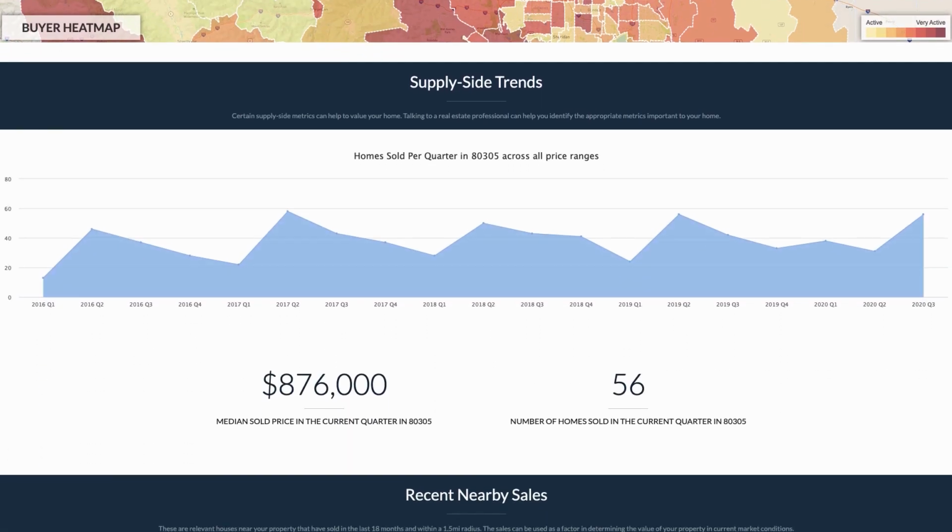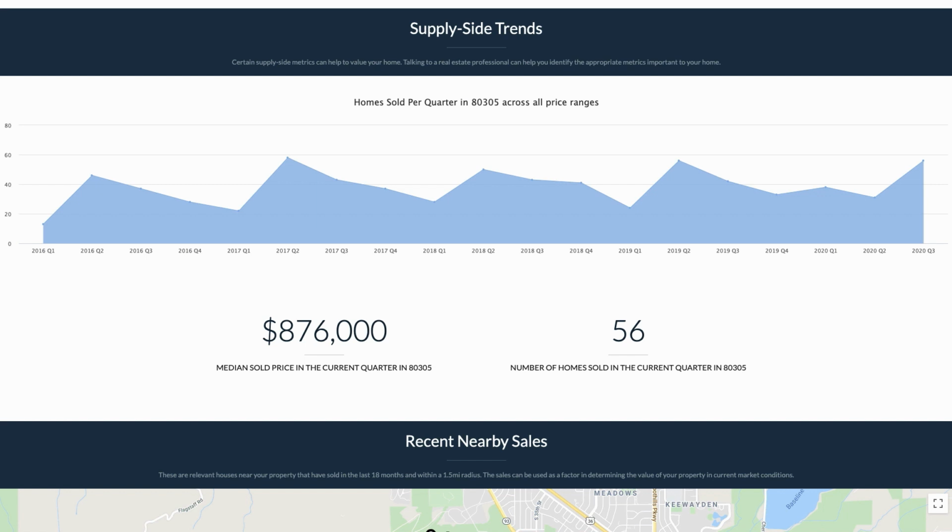We also have supply side trends, so they can see how the market has moved over the last few years. So as it moves through quarter to quarter, we can see all the way back to 2016, which is going to show the fluctuation in the market throughout the course of each year. So we know that there are peaks and valleys as we go through each specific year.